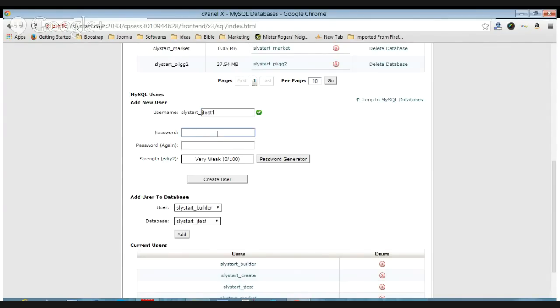And then for the password, you want to choose a password that's really complicated for people to guess. Because one thing with CMS platforms, whether it's WordPress, Joomla, Drupal, is people can access your database, you know, steal some information. So you want to make sure that you create a password that's not just 123456, of course. For the purpose of this demonstration, I'm just going to create a basic password.